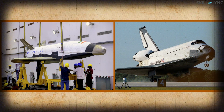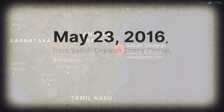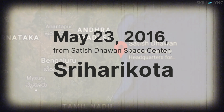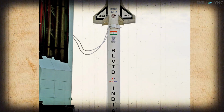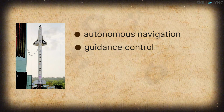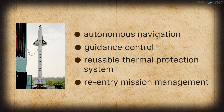The RLV is a lifting body aircraft which is shaped similar to the space shuttle, and this is done to maximize the total lift that can be generated by the fuselage. It was successfully tested on May 23, 2016 from Satish Dhawan Space Center, Sriharikota. The main purpose of the launch was to validate the critical technologies such as autonomous navigation, guidance control, reusable thermal protection system, and re-entry mission management.